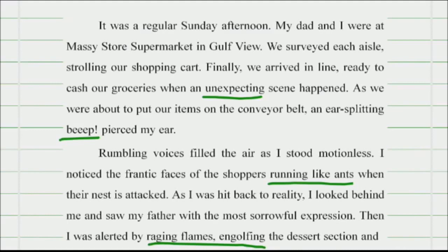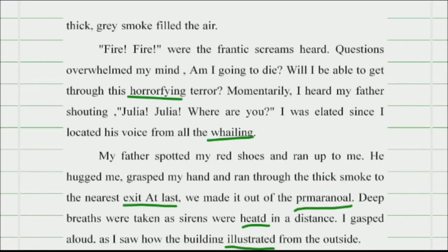Let's go to this line. "Then I was alerted by raging flames engulfing the dessert section." So good use of describing the flames. So we have an idea of how the flames are burning, right? Engulfing, however, E-N-G-U-L-F-I-N-G, right? Not O, but U-L-F-I-N-G. So minor spelling error there.